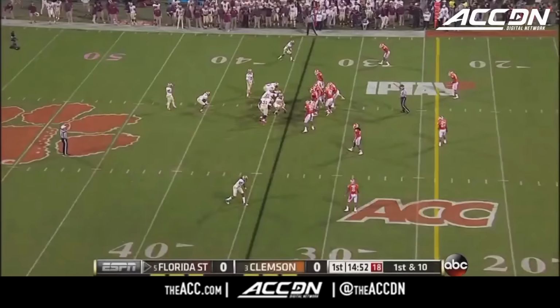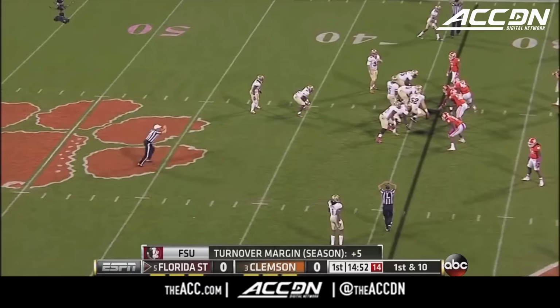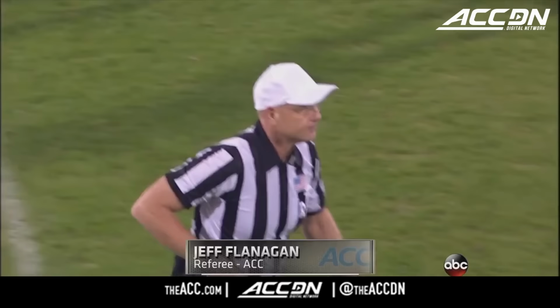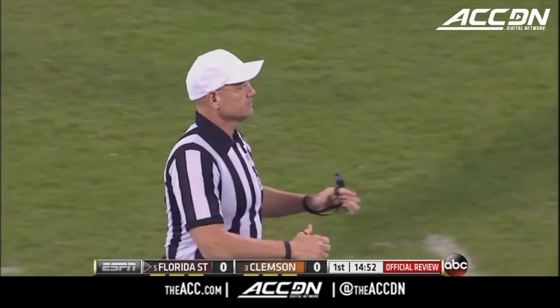Devonta Freeman will open as Winston's running back. Now it has been stopped on the field, and they're probably going to take another look at this. Early on the field, there's a catch, then a fumble. The previous play is under further review. To our ACC crew, and the very first play from scrimmage will go to replay.